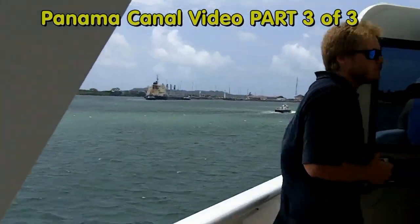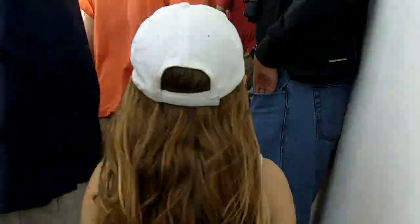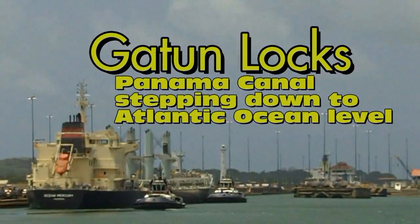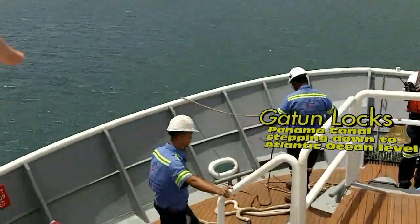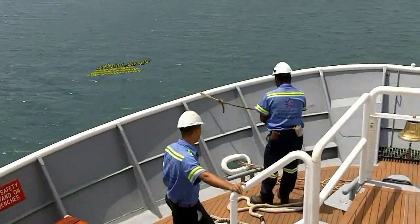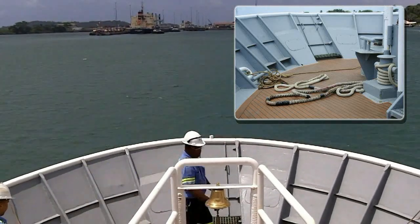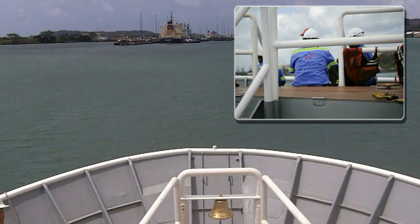What's happening is we are about to go through another lock in the Panama Canal. Okay, this is the, I think it's Gatun. Yeah, Gatun or something, it starts with a G. Let's check it out. We're going to be lowered 85 feet down in Gatun Locks.